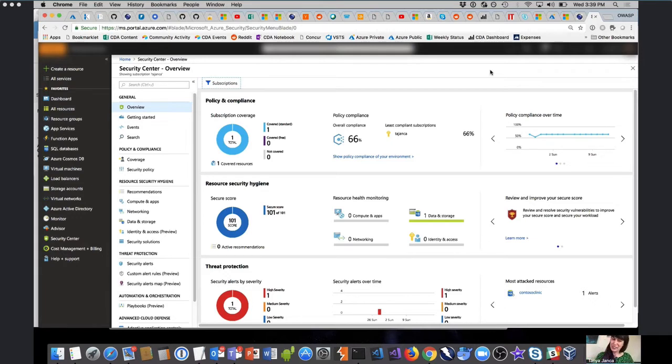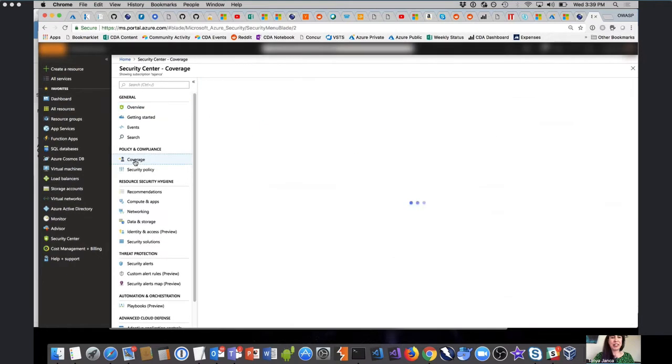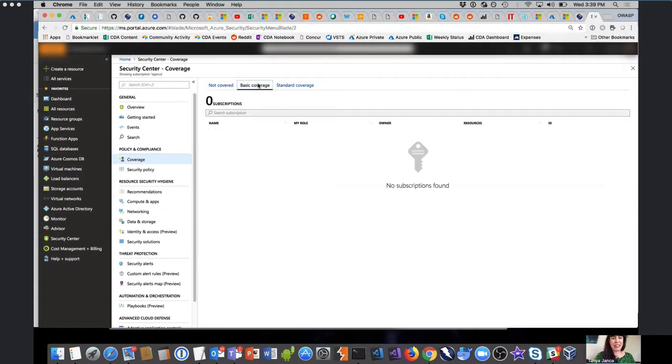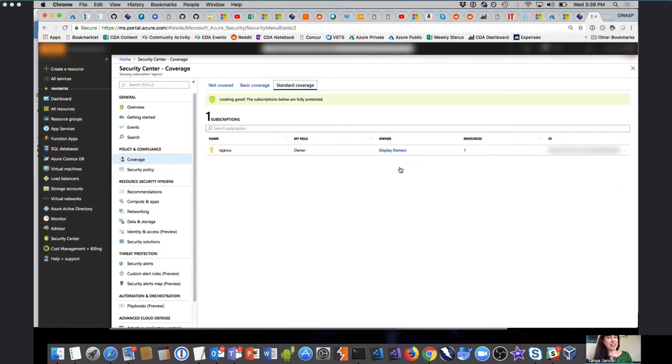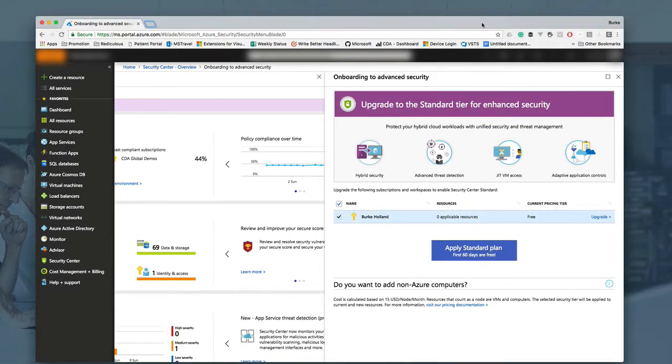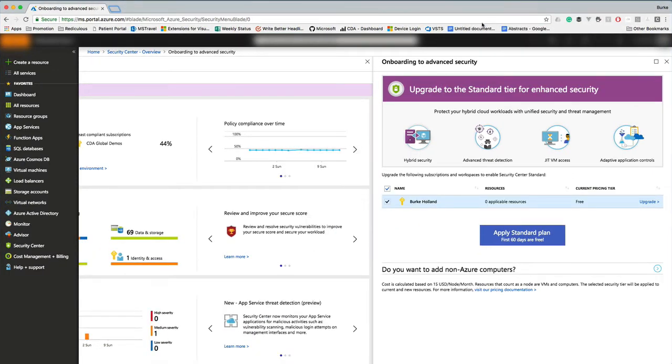So let me ask you, I've got a little banner at the top of mine that says, your security experience may be limited. Click here to learn more. Yes, please learn more. Okay. It's going to bring you to coverage, and you're going to be in not covered or basic coverage, but I want you to be in the standard coverage, which means you've turned on Azure Security Center. I'm going to move this over here so people can see this. Yes, will you please turn it on? It says apply standard plan. First, 60 days are free.